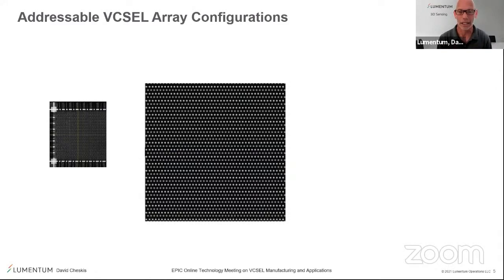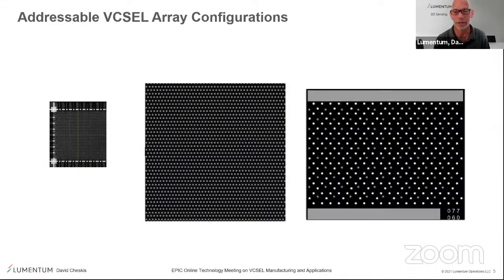It looks a lot like an LED where you can turn them on and off in any configuration, whatever you want to do. And again, that's all driven by the fact that we can do these second generation technologies with multi-layers of metal, with addressability. It looks very simple, but it's extremely complex, primarily because of the power levels and the current that you're trying to get to with this size of VCSEL arrays.